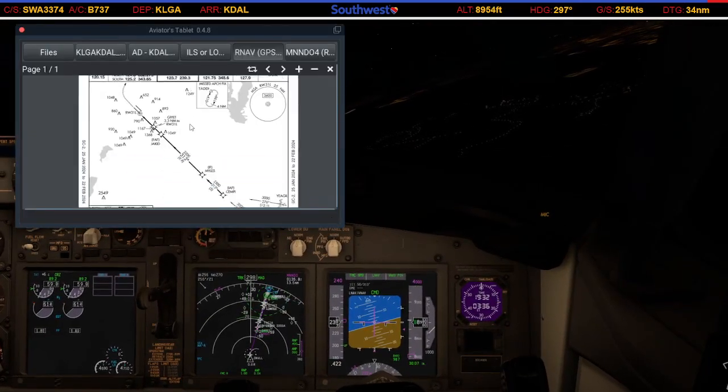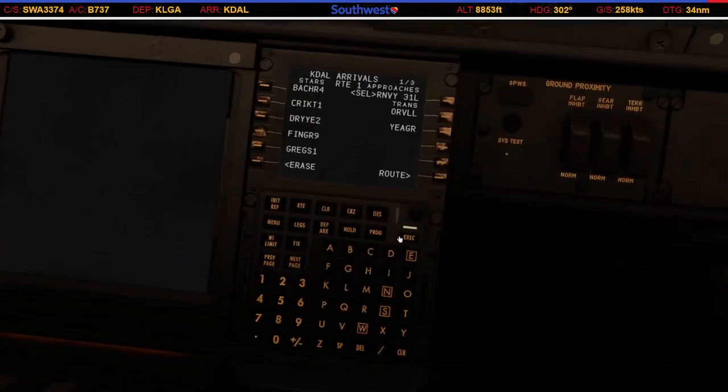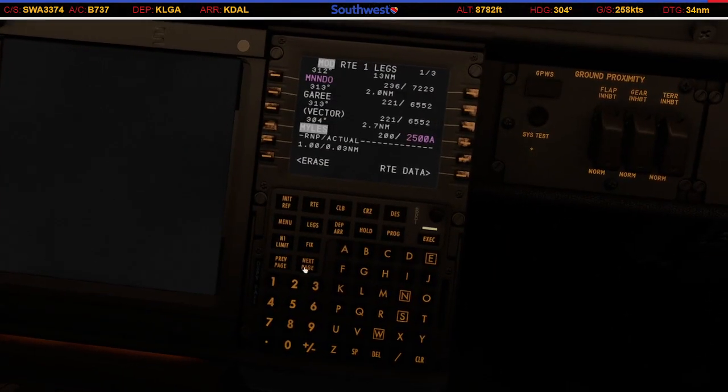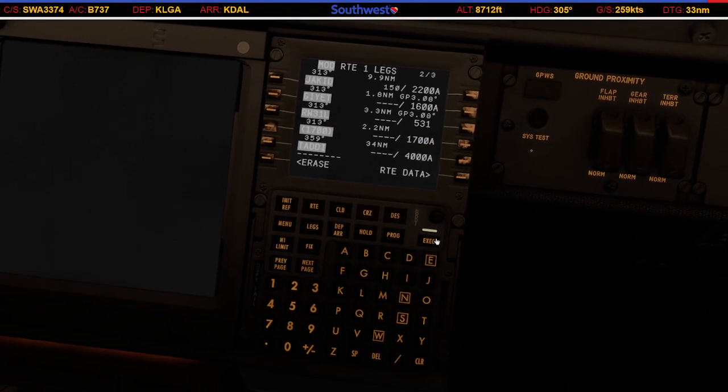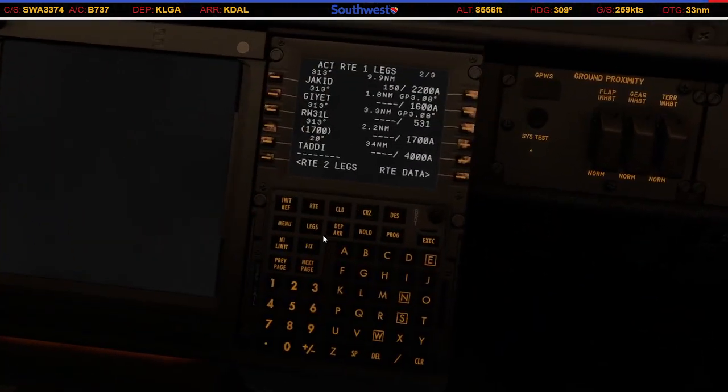Airport in sight, Southwest 2090. Southwest 2090, clear visual approach, runway 31 right, maintain 170 knots or greater until a 5 mile final. Visual approach, 31 right, maintain 170 or greater until 5 miles, Southwest 2090.